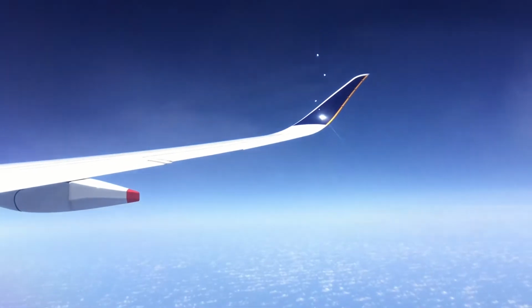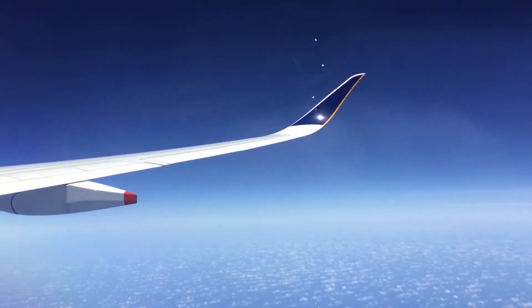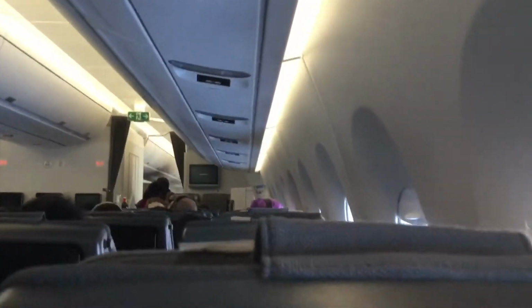Ladies and gentlemen, because of turbulence, please return to your seat and have your seatbelt securely fastened. For your own safety, toilets should not be used at this time. Parents with infants, please take the infant off the bassinet. This should be secured with an infant seatbelt. Thank you.